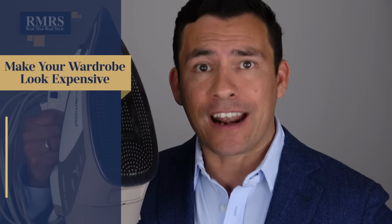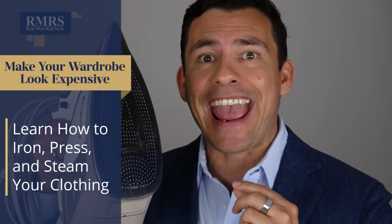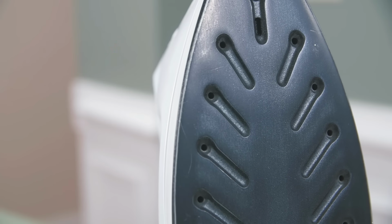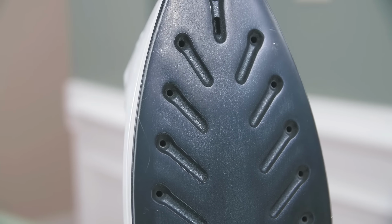The next cheap way to make your wardrobe look more expensive: learn how to iron. Learn how to press and learn how to steam your clothing. Now, I'm not saying you need to go out there and buy a steamer, but if you do, congratulations. That's going to save you a lot of time, a lot of hassle. If you take your clothing less often to the cleaners, that will save you money. But a lot of you guys, if you simply upgraded your iron, you looked for a steam iron.